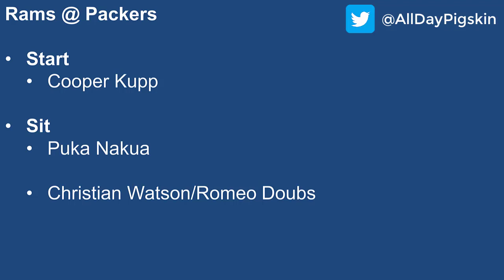You have to, honestly. Both Kupp and Nacua are coming off a bad game, let's just put it that way, versus the Cowboys. But that was a game where it got out of hand very early on. They saw the targets, which was nice, but then Stafford gets banged up. The game gets out of hand. You could argue the starters, why are they seeing the snaps that they're seeing? So it's one of those situations.